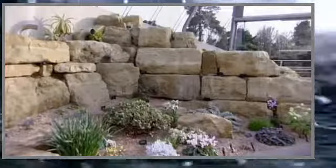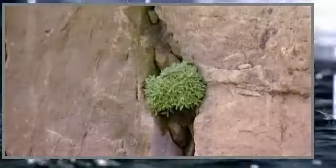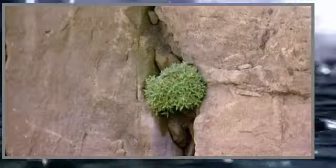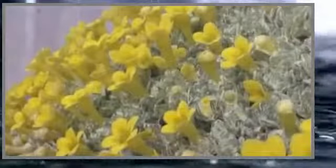Here we have the cliff. On the north face we have lots of cushion plants which we've planted into crevices, and excitingly they seem to be thriving. This is a Dionysia. Dionysias come from extraordinary habitats. You can imagine driving up a gorge in Iran and seeing these great dollops of yellow almost dripping off the cliff face.